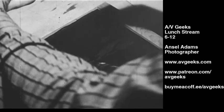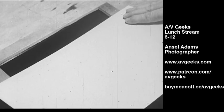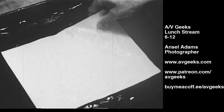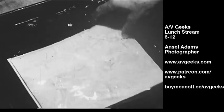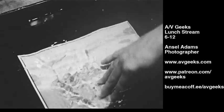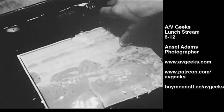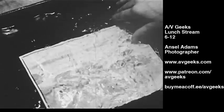One, 2, 3, 4, 5, 6, 7, 8, 9. The image is coming up quite well balanced. A little more exposure and full development on the next one.